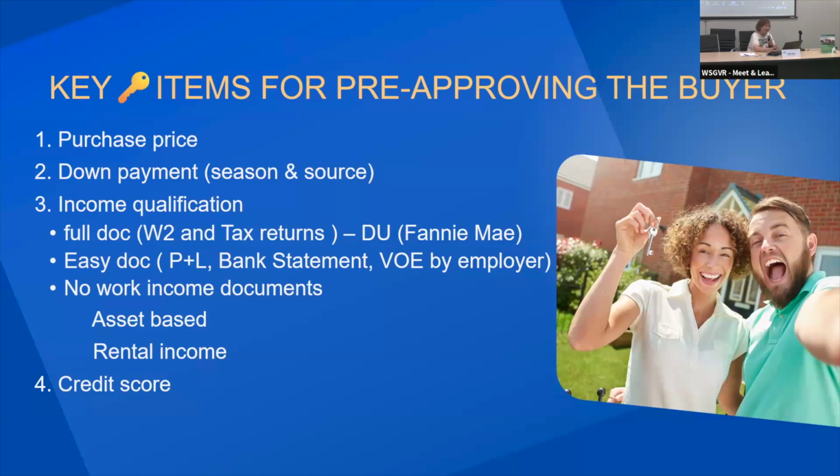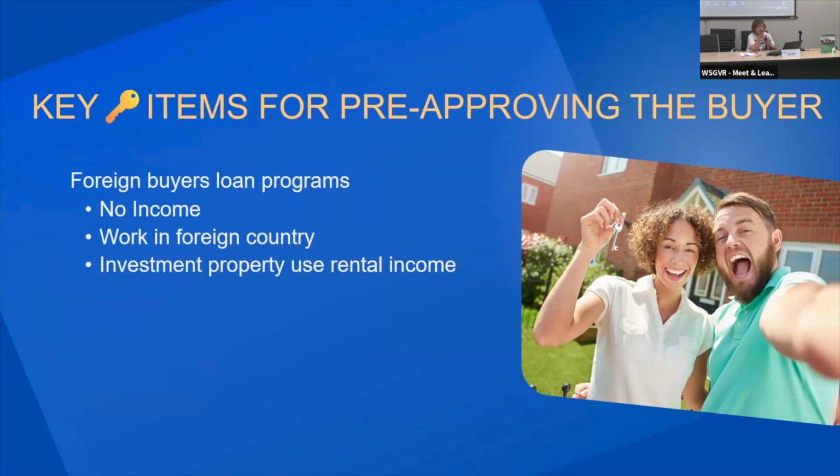Okay, so this one is for foreign buyers. Some people have foreign buyers. We can do the no income again, but that means they have rich assets. They have a lot of money, like 40% down, 35% down, and a reserve. They can work in the foreign country, and we can verify the foreign country as well. They can even do a verification of employment paper for a foreign country, but those are probably a little bit tougher. We're going to check out that company, see their website, and see that they really exist. But we've done work in a foreign country. The CPA can also do the profit and loss in a foreign country.